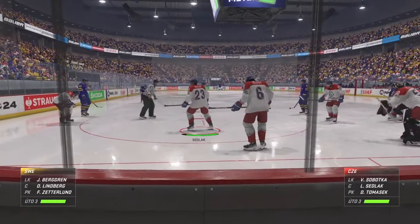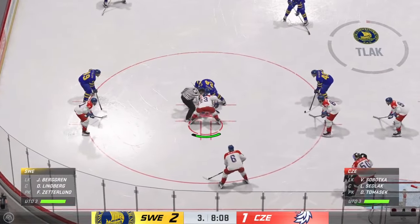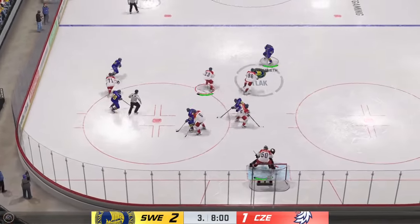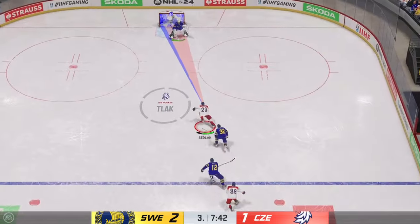Well past the midway mark of this period. It's a 2-1 game. Sweden's got it in the offensive zone. Czechia has got the puck in their own end. Trying to gain a step.